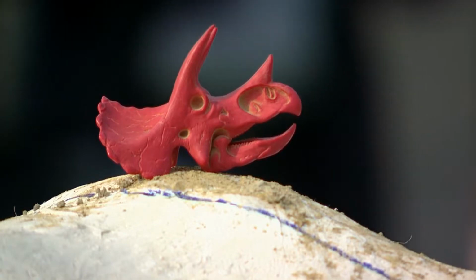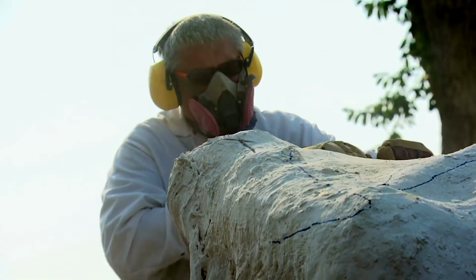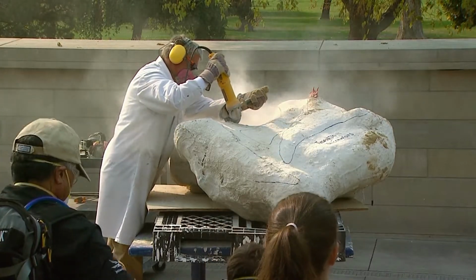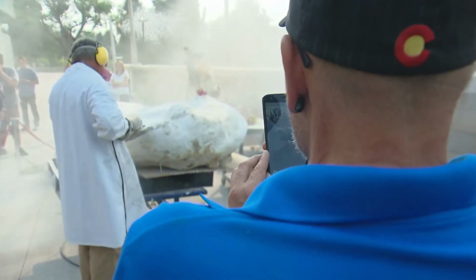They were half right. In front of an eager crowd, they began to cut into those gigantic plaster jackets protecting the bones, where a major secret had been waiting millions of years to be uncovered. A secret that could rock the world of paleontology to its core.